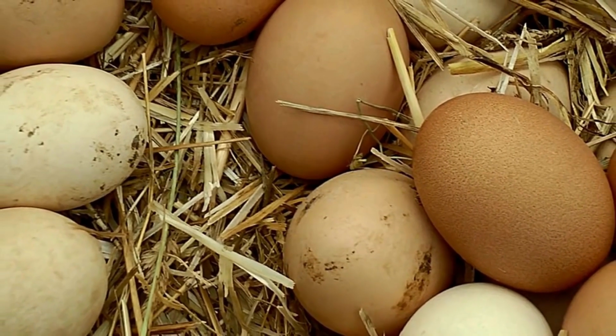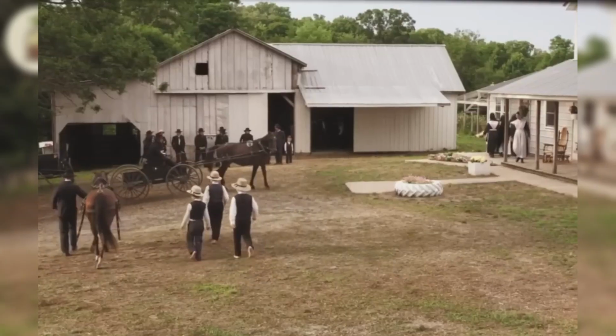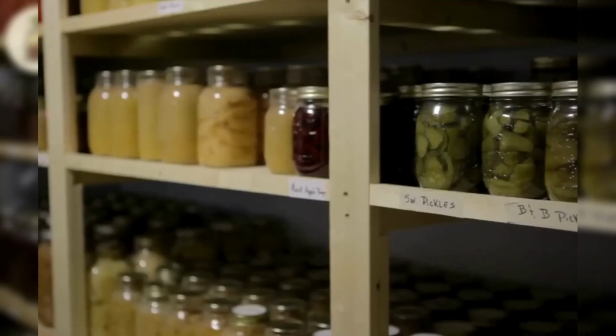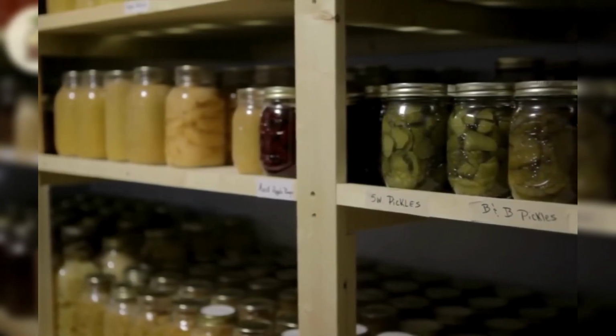Regular checks for cracks, off smells, or discoloration help them quickly identify any eggs that may have started to spoil, allowing them to remove compromised eggs before they affect others. A careful eye and a steady hand are essential to maintaining a high-quality egg supply that remains fresh for months.